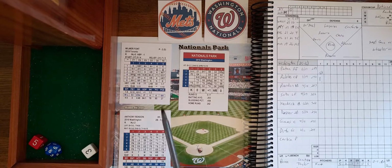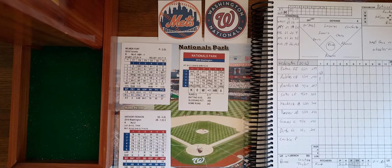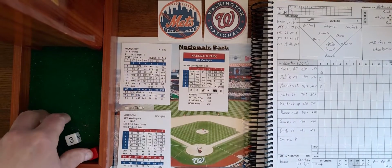5-3. That's a strikeout chance. That's a 9, but he only strikes out as a 5, so Rendon fights that off and will get to swing. 1-3, flies to center, so another fly ball to center field. Keeps Lagares busy out there. 2 down for Juan Soto. Soto's hitting 303, 9 homers and 27 driven in.